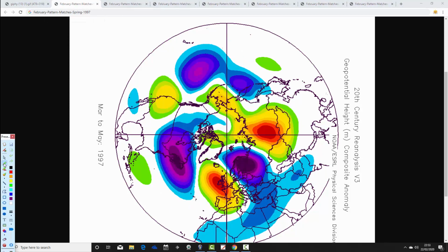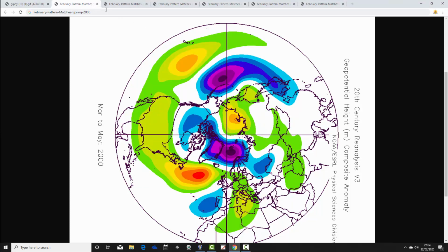1995. Spring 1997 is anticyclonic, with high pressure dominating, precipitating through the first half of it anyway. March and April 1997 are very dry and warm months. We get through to May and it all flips around, turns much cooler and also a lot wetter as well.